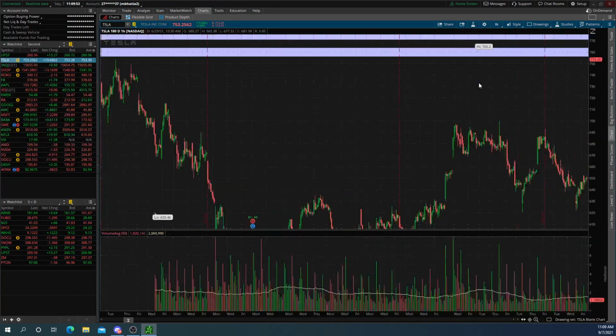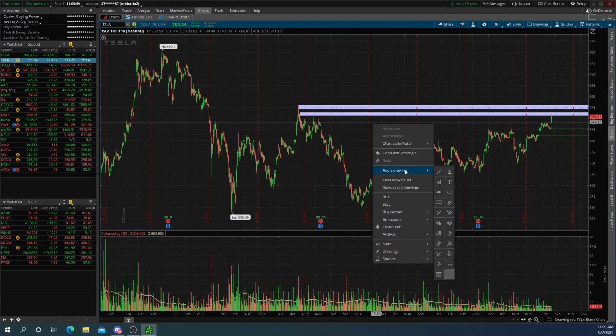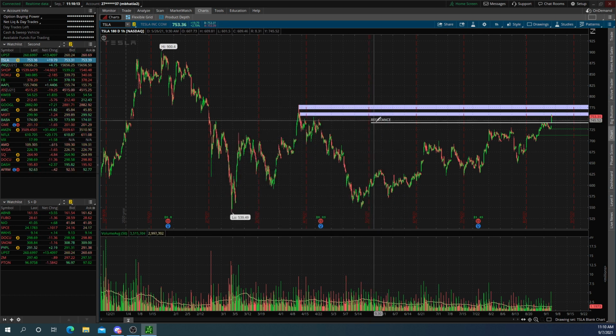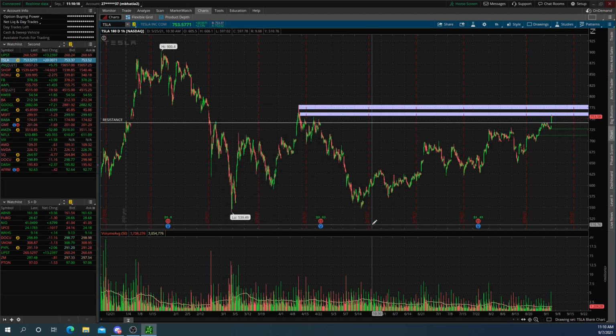After that, I go to a 1-hour time frame and identify some key areas of interest. The area I really, really liked this morning was the 740.5 level, or 740. I'll go ahead and draw it out first and then tell you why I like this level. Resistance. Go ahead and extend this to the left as well. Okay, so this is a level I was watching, 740.5.